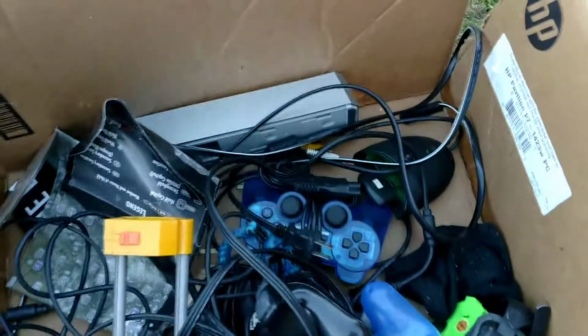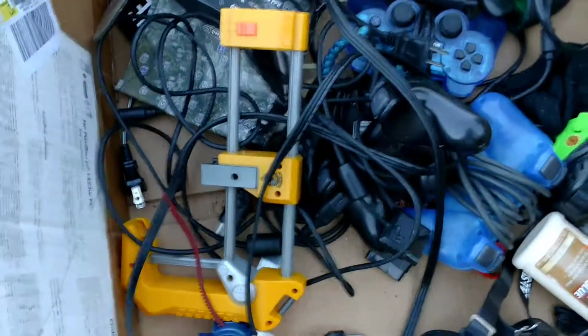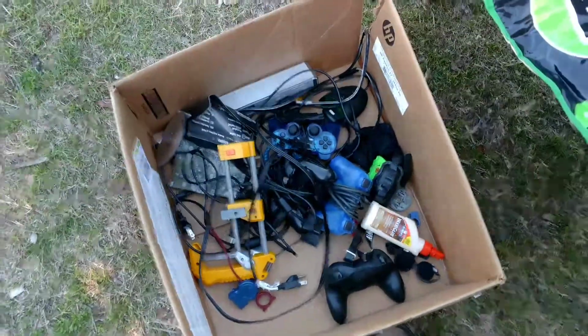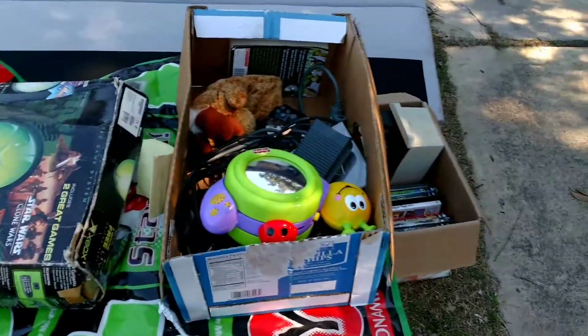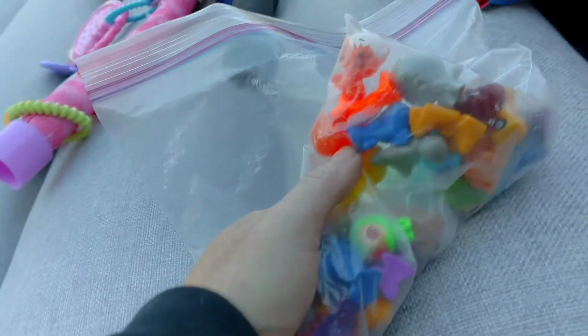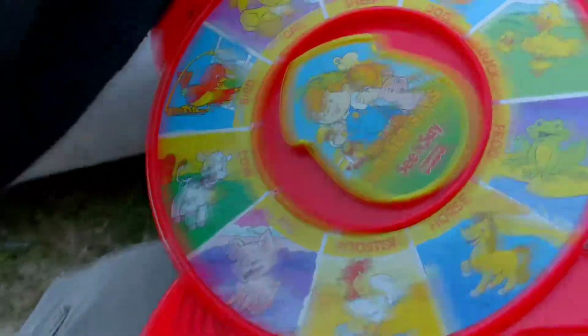Box, more gaming controllers, small stuff. Still, we can list some of those individually and sell them off as pieces. So, yeah, look at all that gaming stuff. That's a lot of stuff to list right there. Boys, these little things. Oh, sometimes those things can be worth some money. I gotta look them up, see what they're worth. See and play.